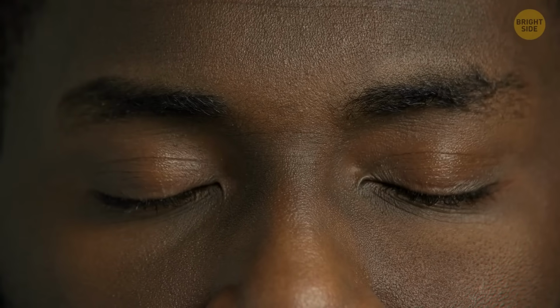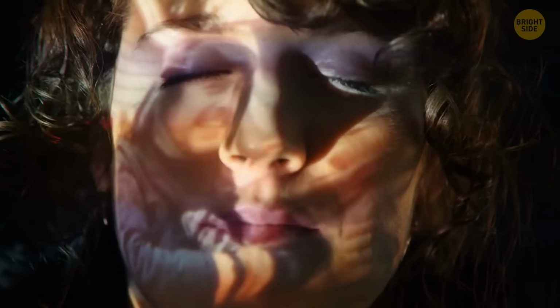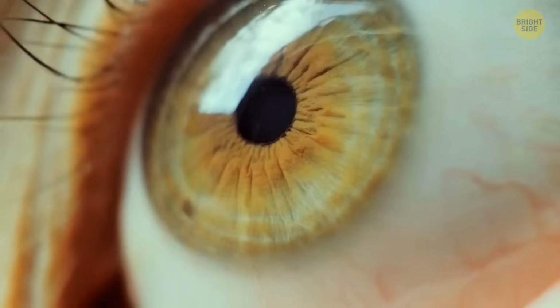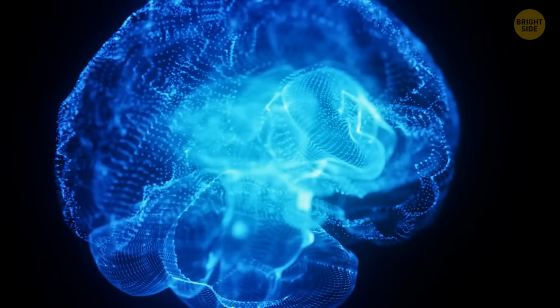The myth that closed eyes improve memory is true. When your eyes are closed, you don't need to memorize information, and the environment visually does not distract you. This frees up your brain's energy and makes the memory more efficient.